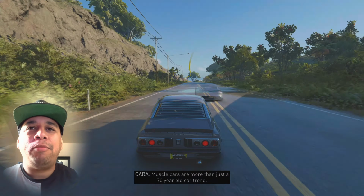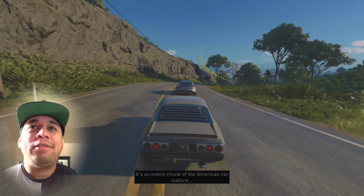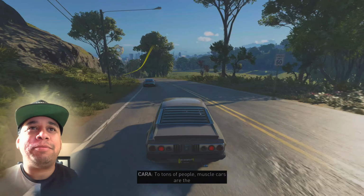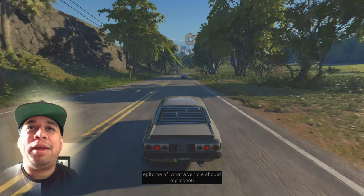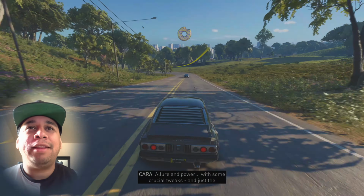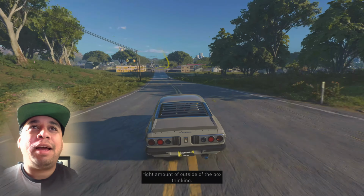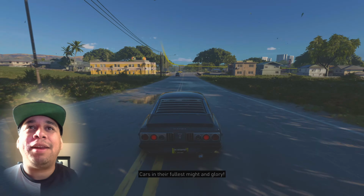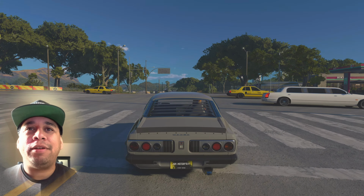Muscle cars are more than just a 70-year-old car trend. It's an entire chunk of American car culture. To tons of people, muscle cars are the epitome of what a vehicle should represent. Allure and power, just the amount of outside of the box thinking. The cars are just in their fullest glory. So alive. It makes the game look so different.